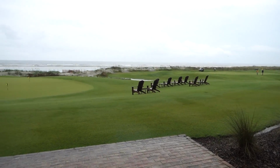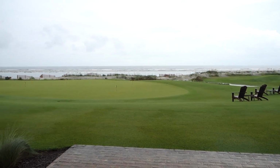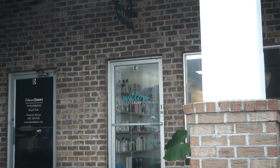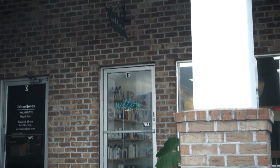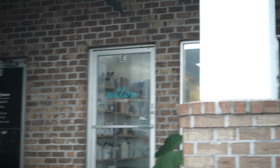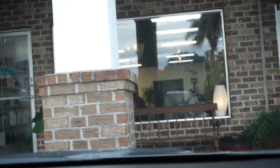And it's also famous, it was rated the best burger in any pro shop in America. Literally, we drove by this on the way back to our hotel from Kiawah. That is Willow Salon. Let me zoom in. My Southern Charm friends. And this is where Chelsea works from the show.